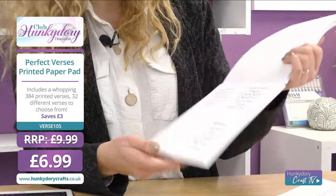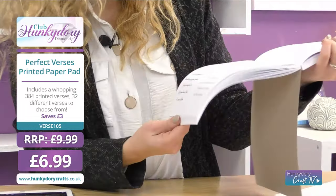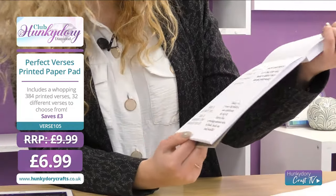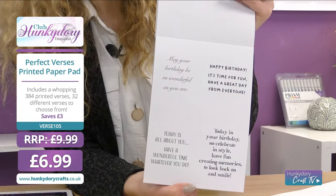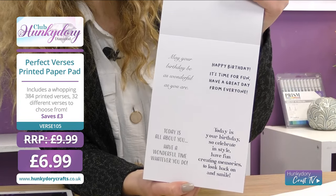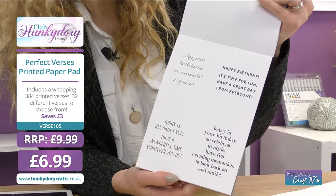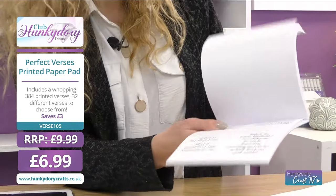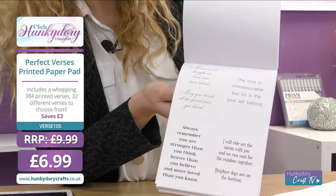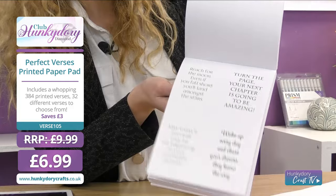So you are going to get some that you're not going to see. Watch me not be able to find some now. There are a few different ones in here. There's eight in total that are different from what you get in your foil. This one, I know this one's different. So you've got happy birthday, it's time for fun, have a great day from everyone. Today is your birthday. Celebrate in style, have fun creating memories to look back on and smile, as well as some of the absolute classics that you get in the original Perfect Verses. So we've absolutely squeezed in everything we can.